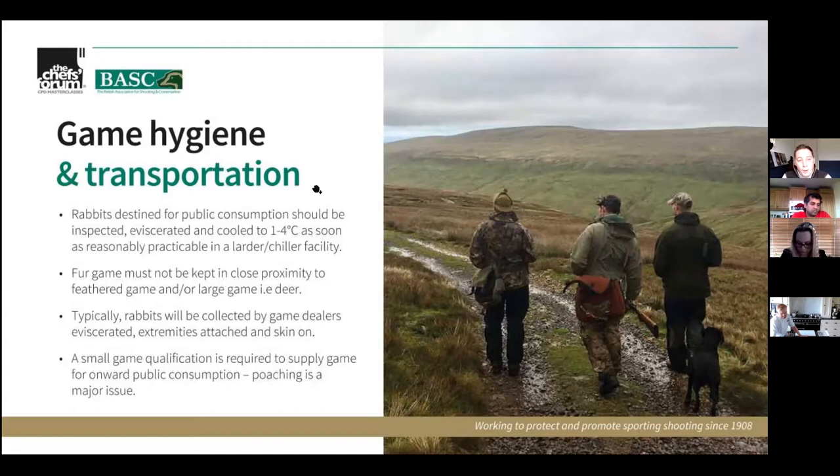A point: fur game must not be kept in close proximity to feathered game or large game. So if you are taking fur game into your establishment, you need to make sure there's physical separation between your feather, your small game fur, i.e. your rabbits, and your large game fur, as in your deer. It can't all be piled on top of each other or touching. You want it to be completely separate. So ideally, some physical partition, whether that's a clear screen or a curtain or something, or just a good distance, and that's just to stop cross-contamination.